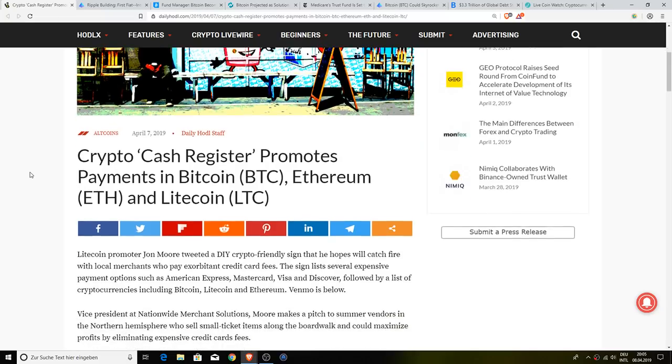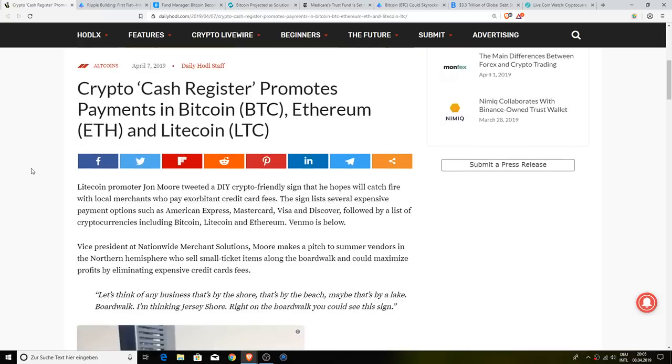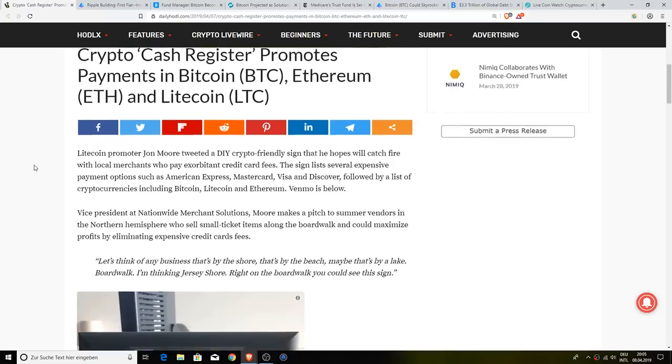Venmo is also below. Vice President at Nationwide Merchant Solutions, Moore made a pitch to summer vendors in the Northern Hemisphere who sell small ticket items along the boardwalk and could maximize profits by eliminating expensive credit card fees. He said, let's think of any business that's by the shore, that's by the beach, maybe that's by a lake. Boardwalk. I'm thinking Jersey Shore, right in the boardwalk, you could see this sign.